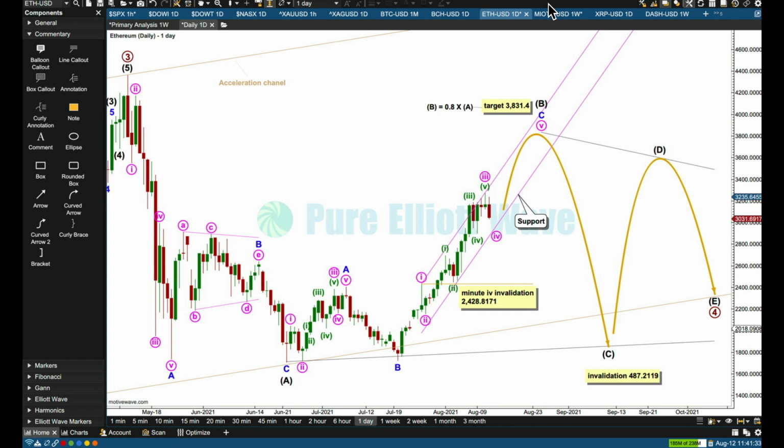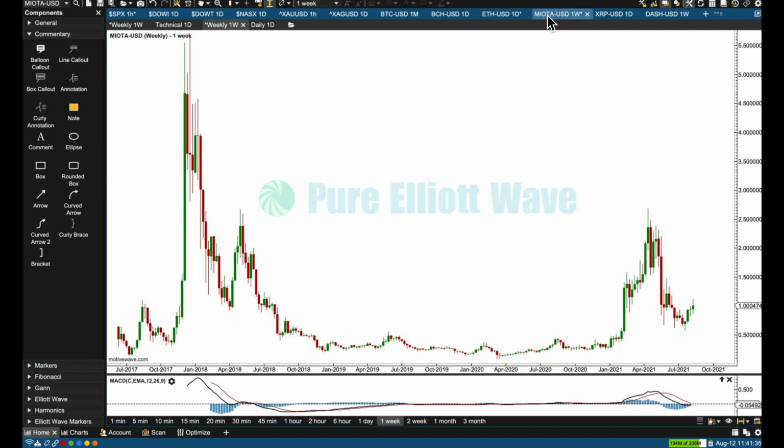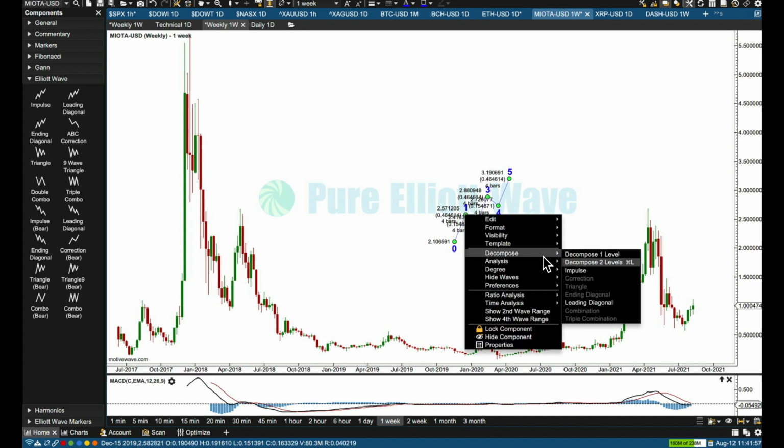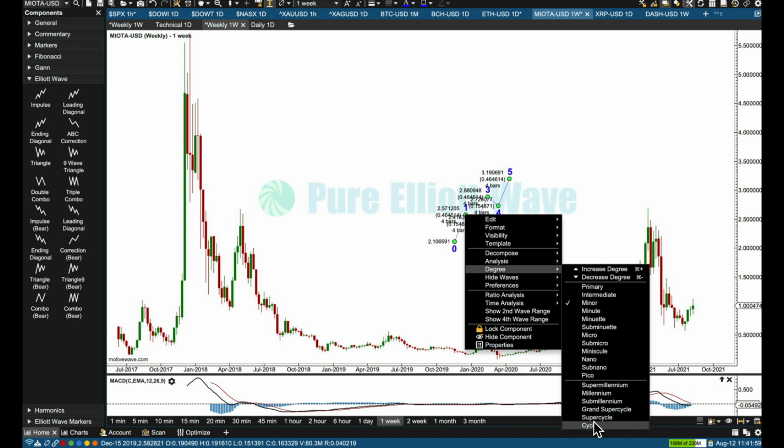Okay, let's move over to MIOTA. I haven't looked at this data apart from a cursory glance, and this looks like a really good possible opportunity. I like the look of this one, and I really also like that it's only about $1, so chucking $100 or $200 at it and just letting it sit there for a few years could potentially turn out to be quite a good idea.